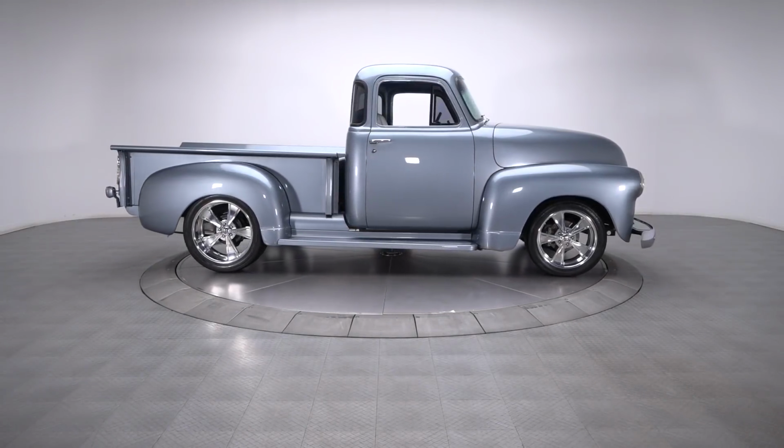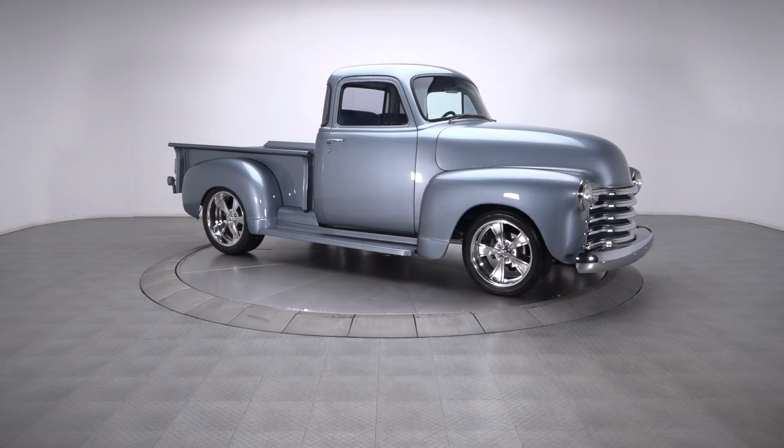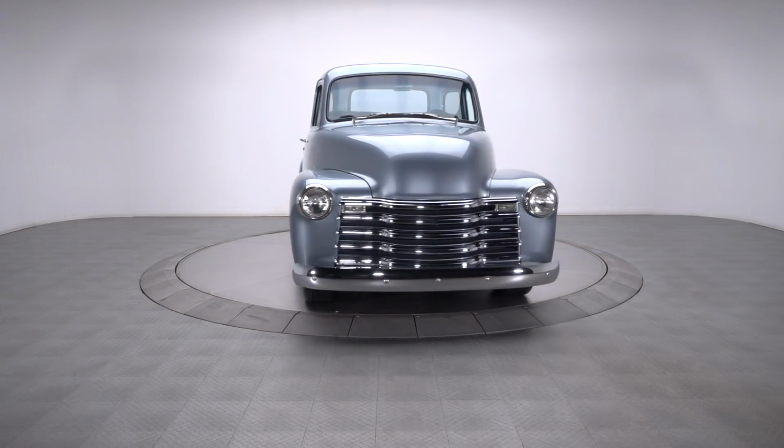This head-turning half-ton is the direct result of big dreams, careful planning, and skillful building. And if you're an opportunistic truck fan, it's the perfect way to turn lofty goals into proud achievements.